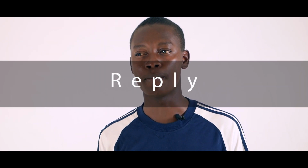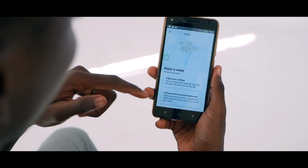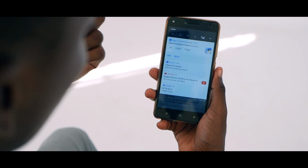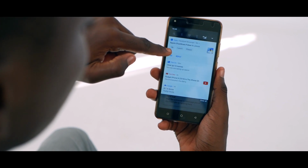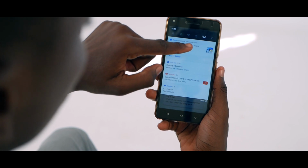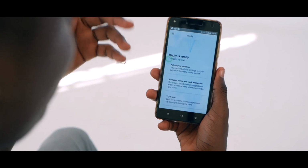Reply is in beta now. I use it all the time. I use it to get quick replies to my friends and family when they message me on, say, text messages or WhatsApp or even Facebook Messenger. So what Reply does is it checks the content of the message you've got, then gives you 3 suggestions on what you should reply or what you should send to whomever sends you the message.